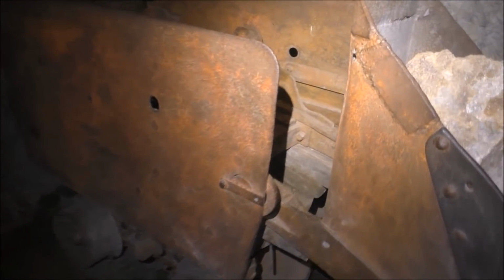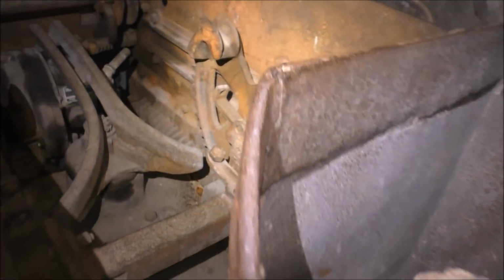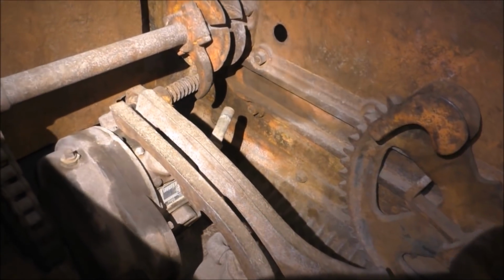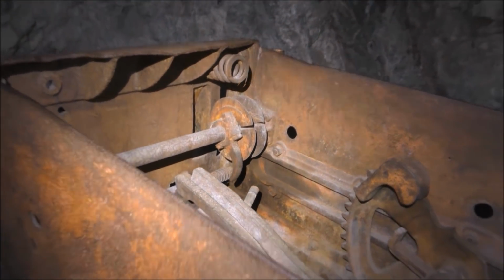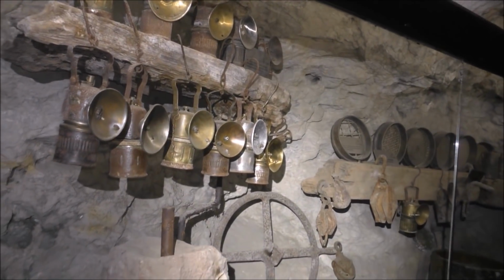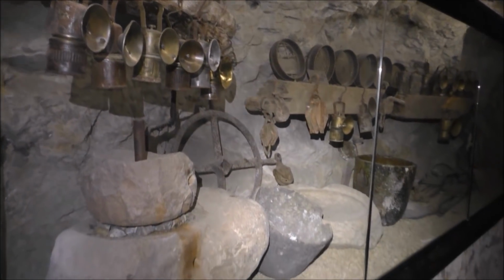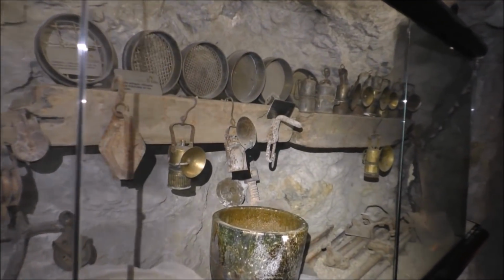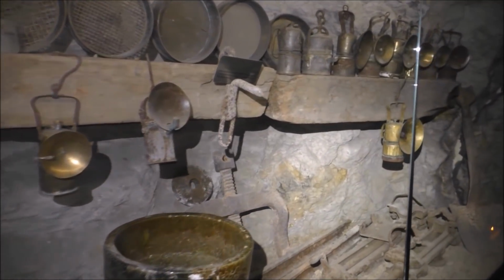This is a mucker. I haven't seen one of these before. It's a Gardner Denver mucker, so it came out of the States. But pretty cool mucker. It's not the type that I've normally ever seen before. And they've got all kinds of really cool lamps, a whole bunch of carbide lamps and a display of different ladles. And we're gonna follow the tour back into the mine here.